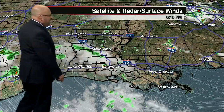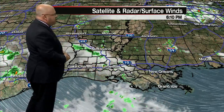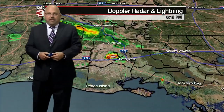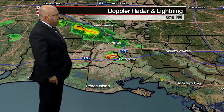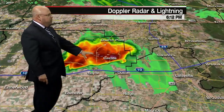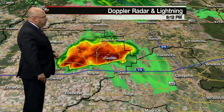On the radar satellite composite across the area, you can see the clouds and kind of a nice little sea breeze front moving inland, producing those scattered showers and thundershowers. They're already beginning to weaken, especially across the northern parishes. It has certainly quieted down in Evangeline Parish, but still seeing some locally heavy downpours. A nice little thunderstorm here. We can hear the thunder all the way over in Lafayette.